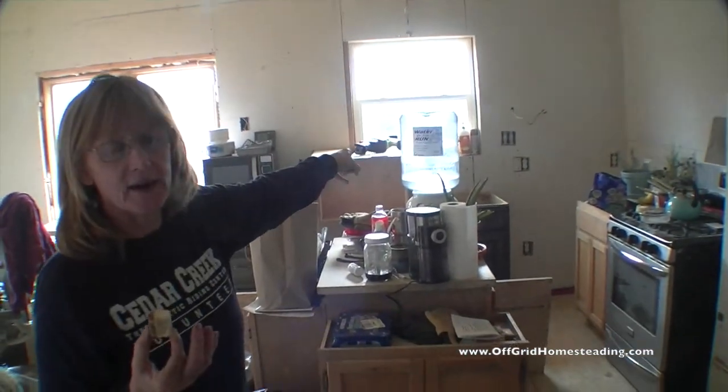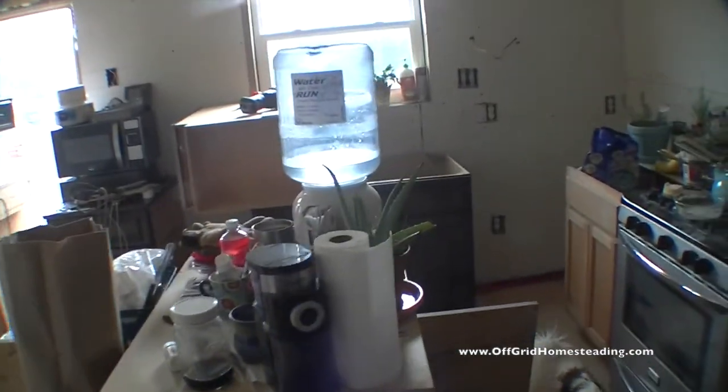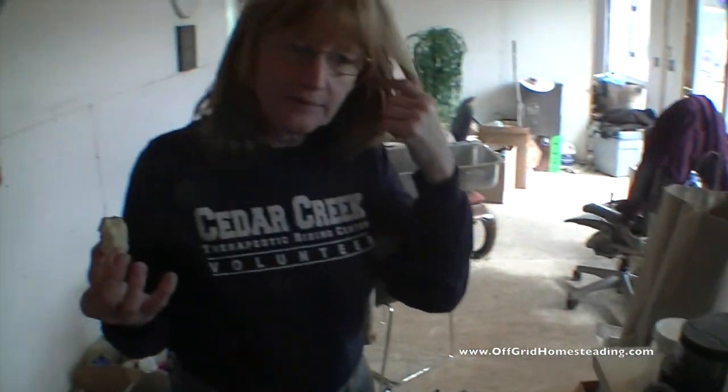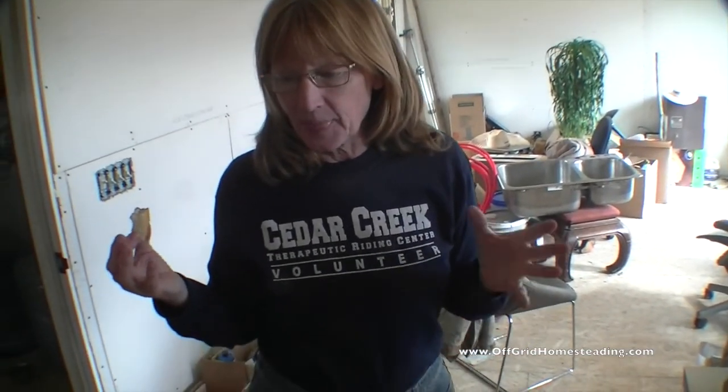No water. What is it? Wednesday. So we haven't had water Sunday, Monday, Tuesday, and today. Well, we had water, we just have to go out and get it. We haven't had anything to wash our hands in. We haven't had a toilet. We're using a porta potty that hospice provided. So we're doing all of that.